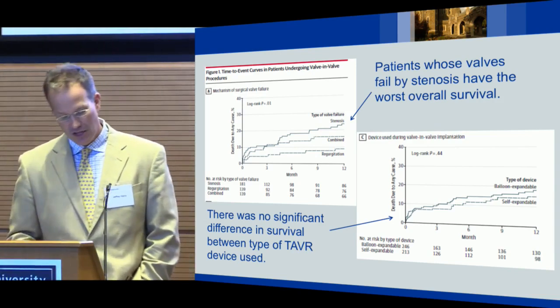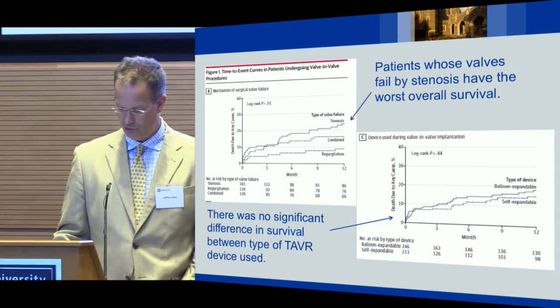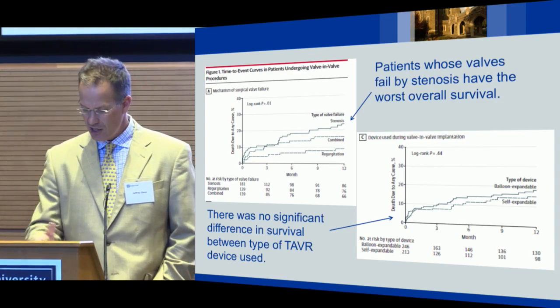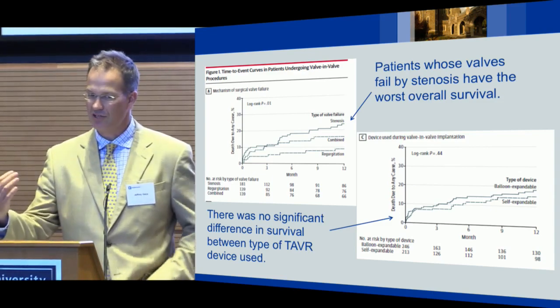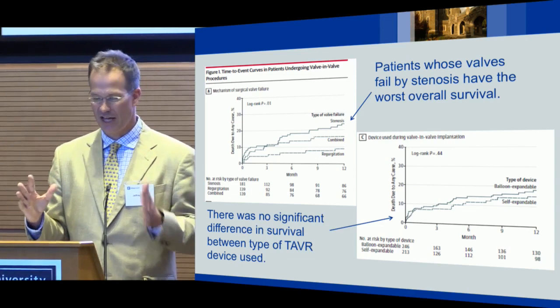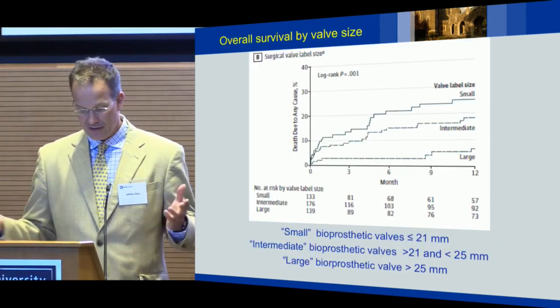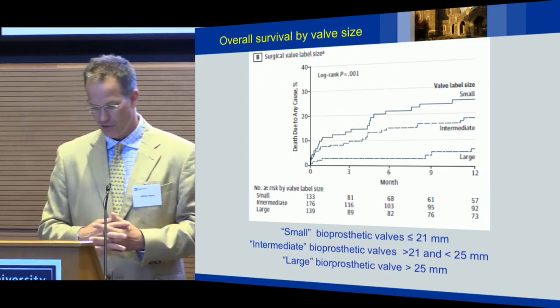And there was no difference. You can use balloon expandable or self-expandable. At least in this trial, there was no difference in survival using either device. But this, 2007 to 2013, has got to be considered era one for this technology. This is the initial experience. So then, this is sort of where the rubber meets the road.